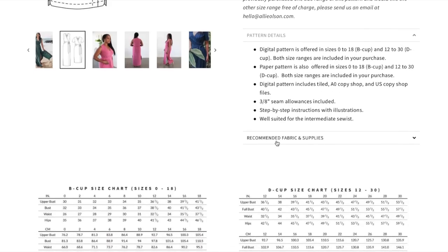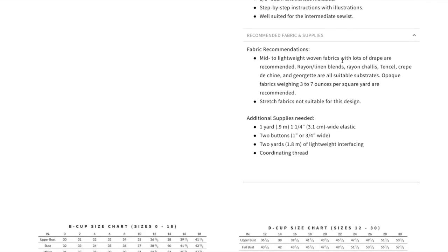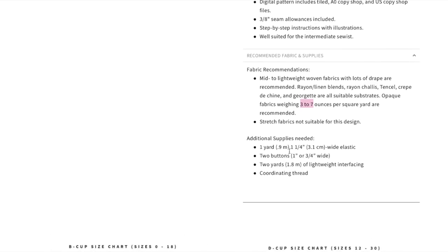Step-by-step instructions, well-suited for the intermediate sewist. Mid to lightweight woven fabrics with lots of drape are recommended. Rayon linen blends, rayon challis, Tencel, crepe de chine, and georgette are all suitable substrates. Opaque fabrics weighing 3 to 7 ounces per square yard are recommended. I love that she's including this. I think that's going to be so helpful for you guys that are shopping online. Not so much if you're doing it in person. Stretch fabrics are not suitable. And then you'll also need some elastic, buttons, interfacing, and thread.